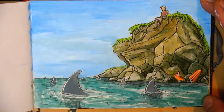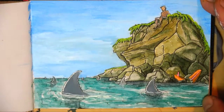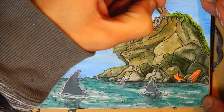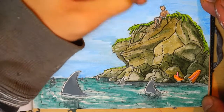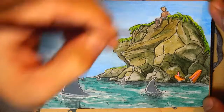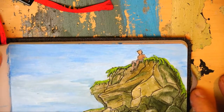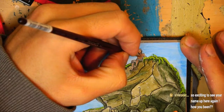It's like a highlight color now. I still want that white dot there. Gonna zoom in on my camera over here for a second. I know it's gonna mess up your view, but it's only temporary, I promise.